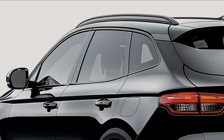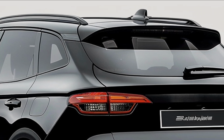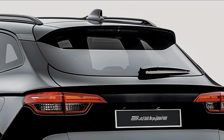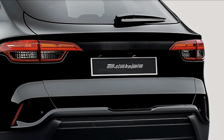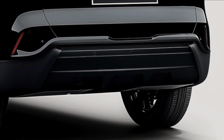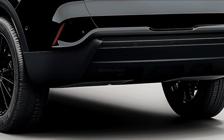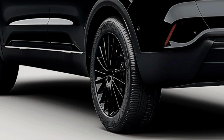The Atto 3 boasts a powerful electric motor that generates quick torque, resulting in rapid acceleration. The 0-100 km/h time is competitive, ranging between 7-8 seconds depending on variation. Different driving modes allow drivers to customize their driving experience to their liking.